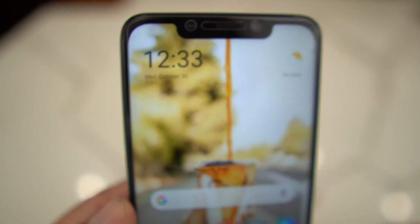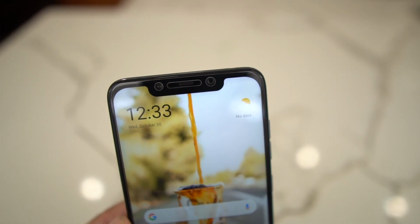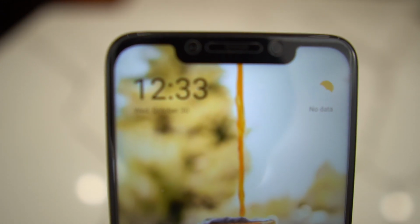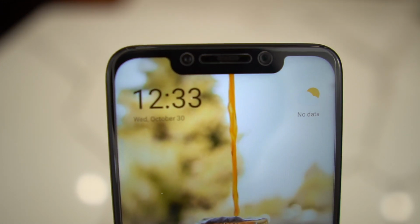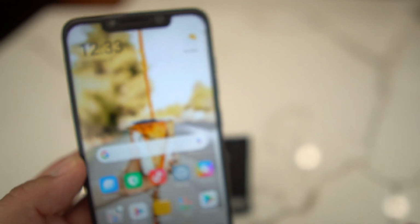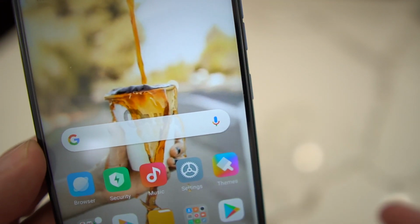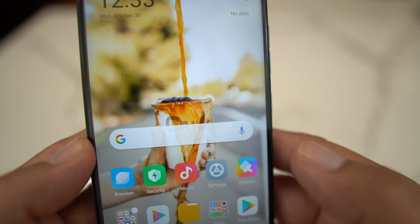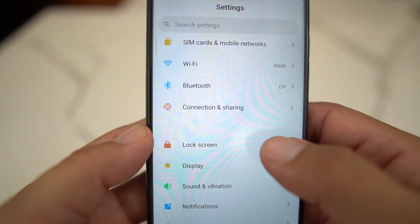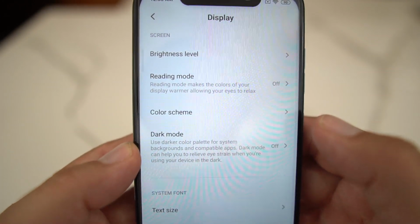Now, one of the cool things about MIUI 11 that is really good is notifications at the status bar. Pocophone has had a real struggle of having the persistent notifications, so you can see your notifications on the status bar. Now, the way that you can set it up, it's real easy, is you go into settings, and then you're gonna go into display, okay?